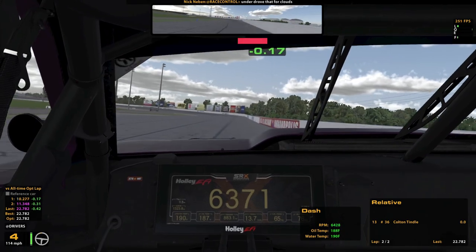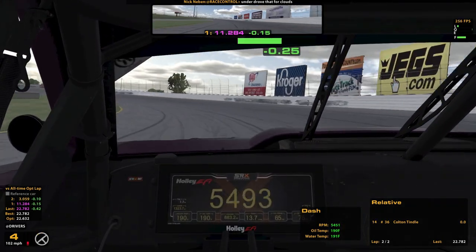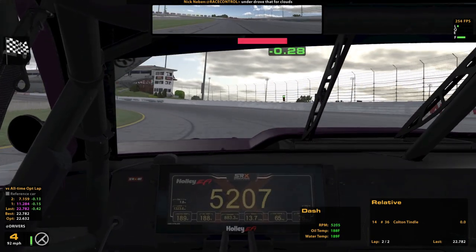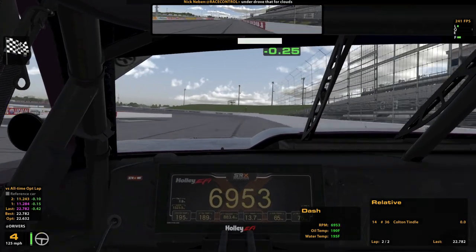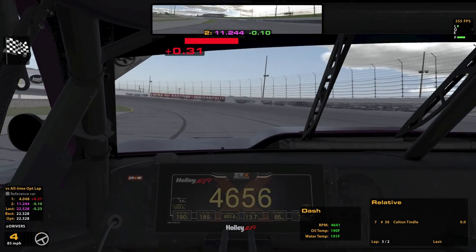I am learning that the lower line here is really working. We got a lot of grip because of this shade. That's kind of crazy. So we'll get a little bit more out of it there, a couple tenths. That brings us up to seventh position.